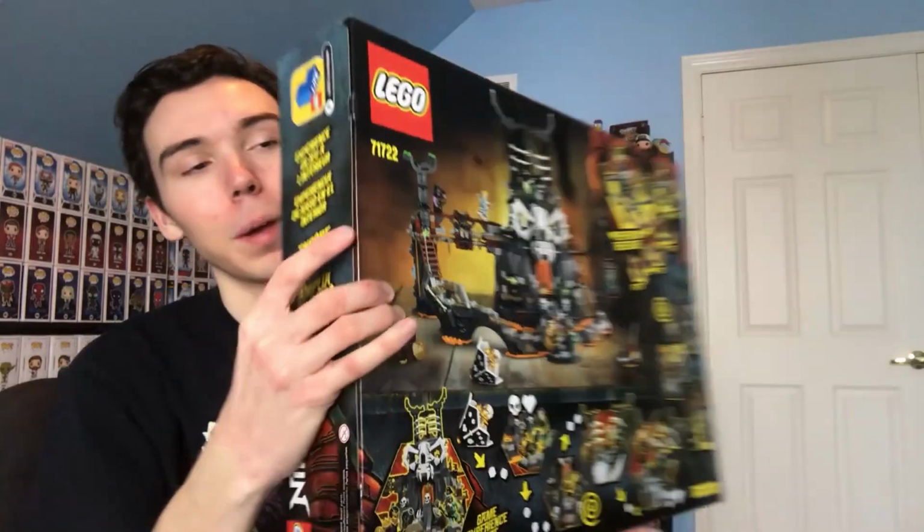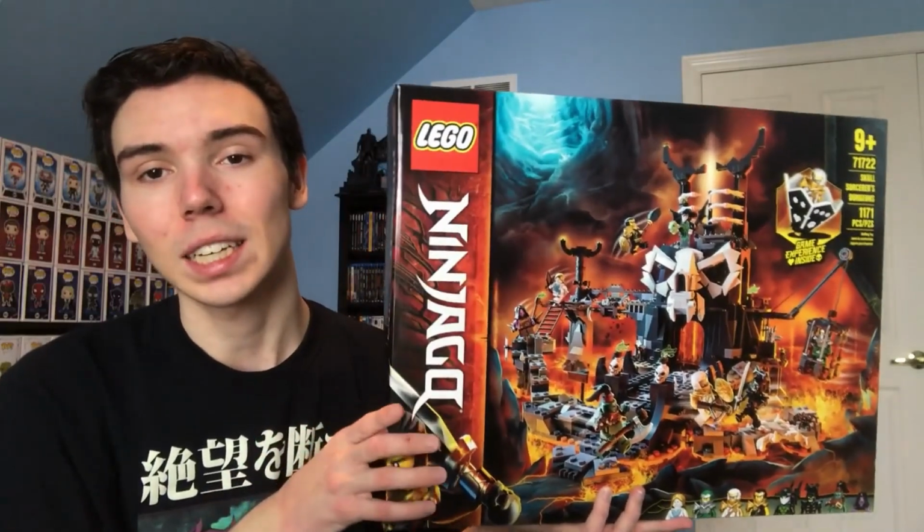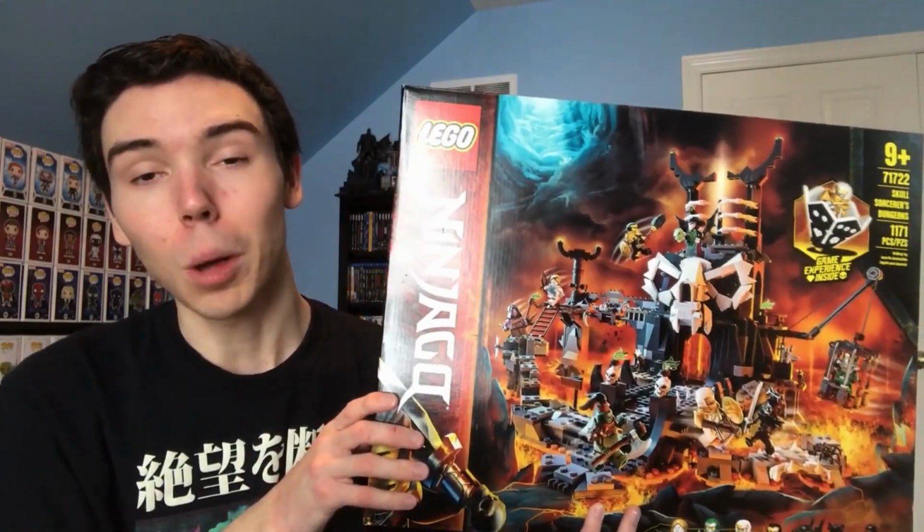I love the Master of the Mountain wave. It's honestly one of my favorite seasons. Such a great Cole season as well. The minifigures are fantastic. It's just absolutely phenomenal.